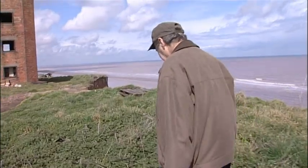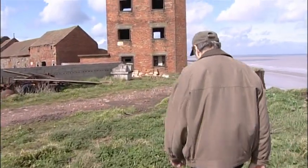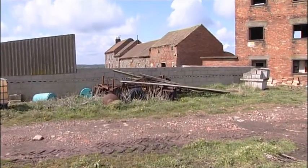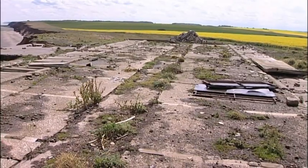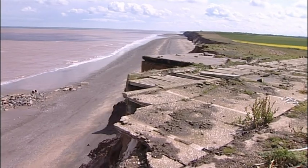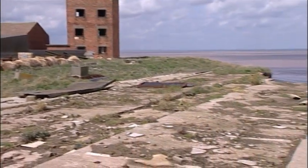Mike Needley and his family have owned Ringborough Farm near Oldborough for over 50 years, and the problems of erosion are all too familiar. Well, we're stood on an old piggery that we put up in 1973, and this is the remains of it, just the base, which we've already had to take down and get rid of. Well, the tower will disappear possibly next winter, and the other buildings we shall have to take down ourselves.